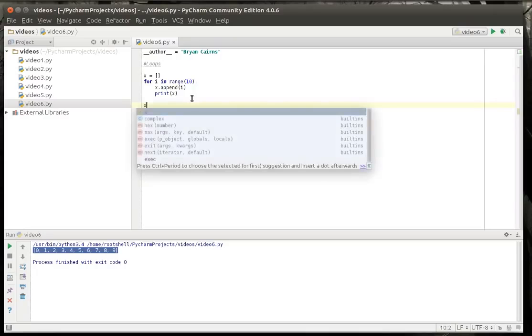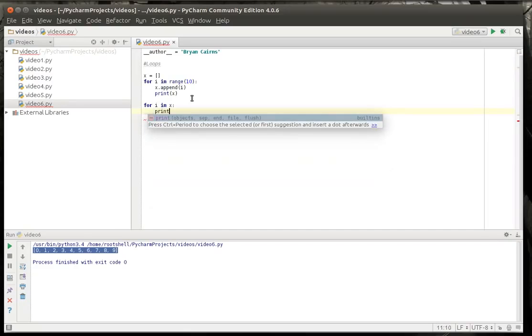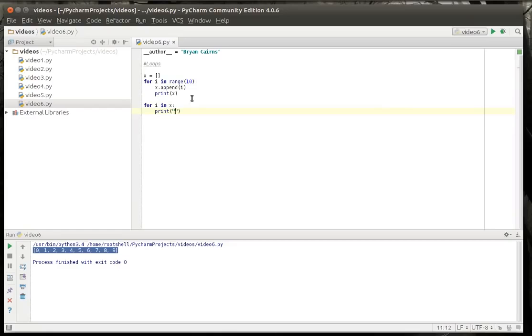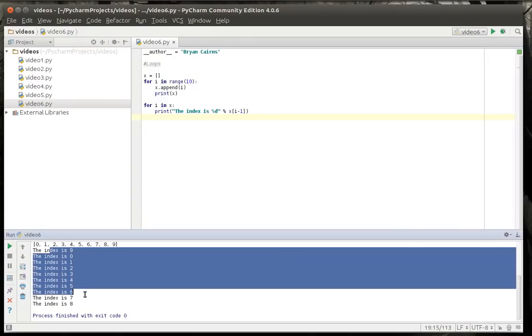Now we're going to do a little bit of fun here. We're going to say for i in x, meaning for each object in our list, we're going to print index is %d, and we're going to %d x, and we're going to say i minus 1. The index is 9, 1, da, da, da.